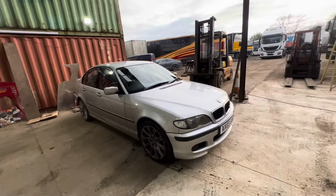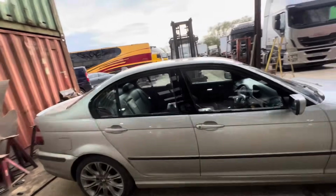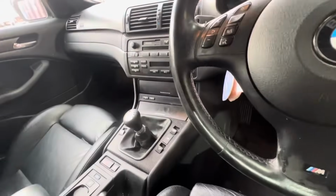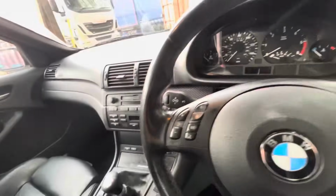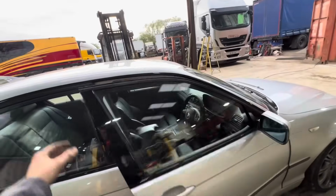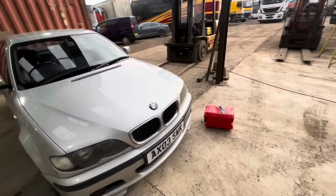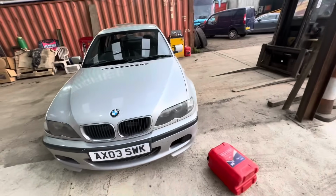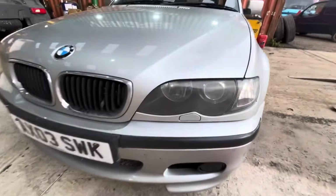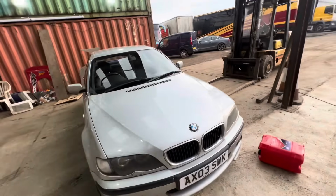So here it is. I've bought a BMW 03 plate E46 diesel. Mainly having it just for a bit of fun. I didn't pay much for it at all. Manual, 6-speed, M Sport, leather seats, aircon, beauty. Picked it up yesterday. It's got the xenon headlights, so what I might do is sell the xenon headlights if anyone is interested in them. I'm going to clean them up so they look like brand new again. This one's gone a bit cloudy, so I'll polish all that up so it looks good. What do you reckon?